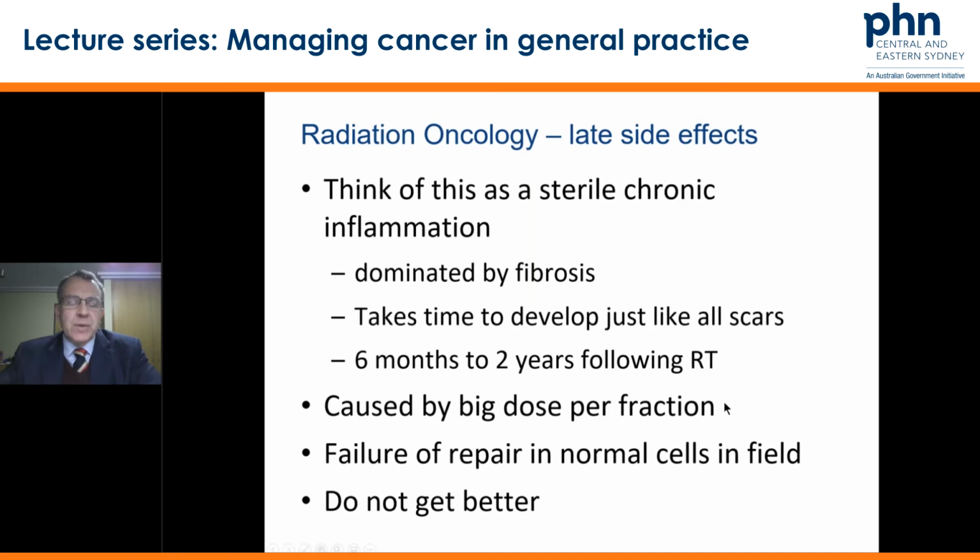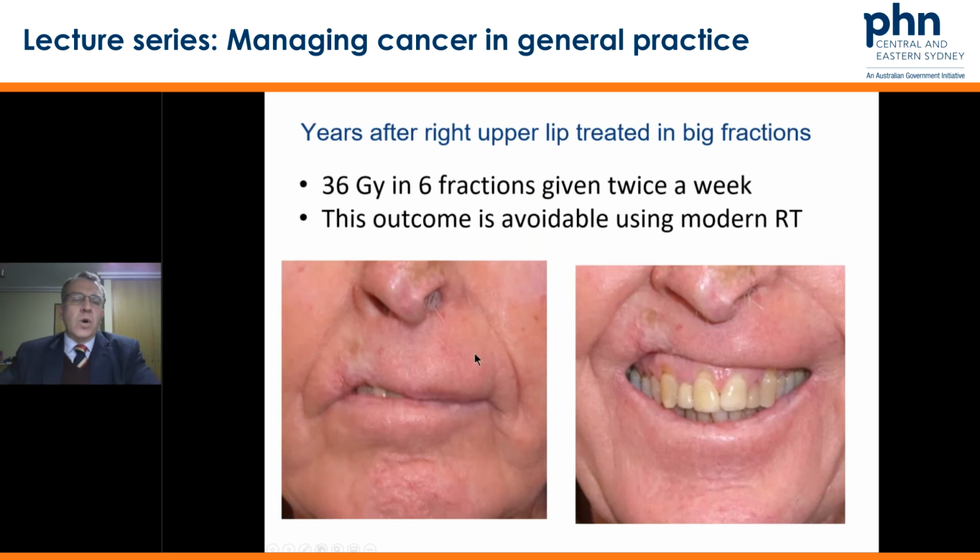So this is a gentleman treated quite some years ago for a skin cancer of the upper lip. Now, he was treated with 36 gray in 6 fractions, big dose per fraction, 6 gray per fraction, given twice a week. But this is bad radiotherapy because a lot of normal cells have died. You can see it's really ruined his smile with all this fibrosis. It means that he's lost the elasticity of his upper lip. Now, this is avoidable now that we understand the importance of fractionation and of how doing the fractionation well means that all the normal tissue can be repaired.